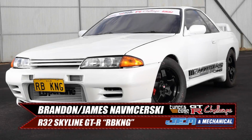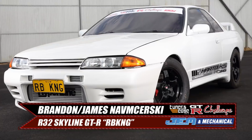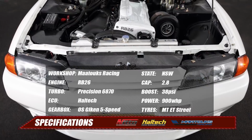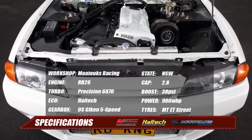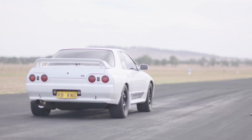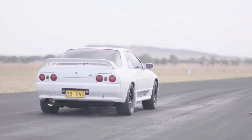Brothers Brandon and James brought out RB King, another Pt5 Racing built machine. Sporting a Nitto 2.8 stroker, 6870 turbo, Haltech ECU and an OS Giken gear set, it is a fun street car with 900 horsepower.